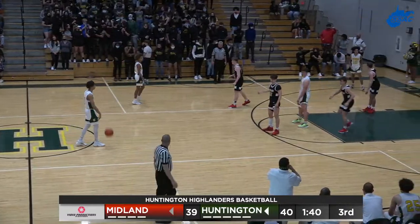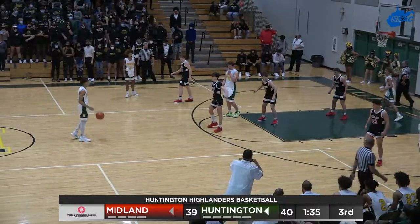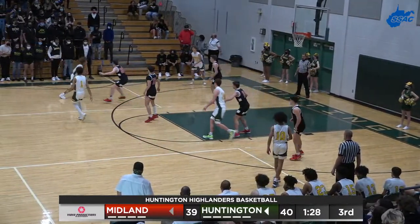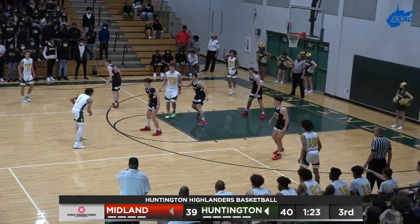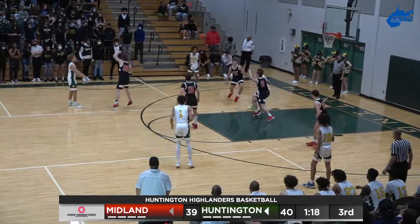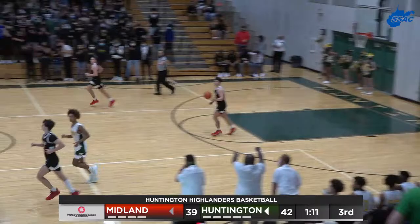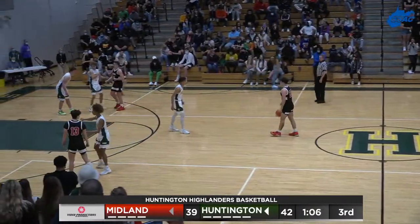Huntington High bringing it up into the front court. Joe Patterson. Setting up the offense. Box and one defense here for the Knights. Left side. Knights working that zone. Patterson goes back left side to Motley. Back up, down inside to Eli Archer. Gets the inlet pass, lays it up in, is good. Nice move by Eli Archer for the big man. He has 4 points.